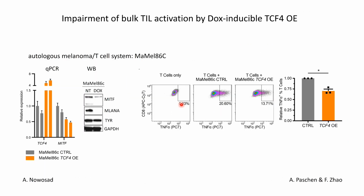We could also show, with the help of the Paschen group in Essen, in an autologous matched melanoma T cell system, which is called the MZ7 cell line, that we could inducibly overexpress TCF4. We saw an impairment, an inactivation of the T cells, as shown by the reduced release of TNF alpha. We have also similar plots on interferon gamma. And just to show, this was the TCF4 overexpression, and I think there's also stuff missing here. But basically, with the overexpressed TCF4, MITF is again going down, and this is on the RNA level.